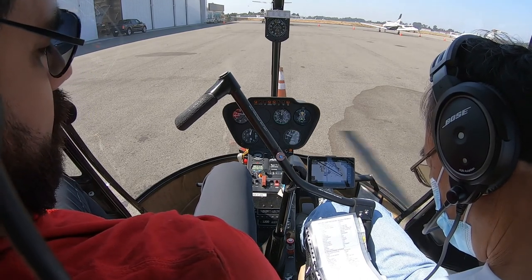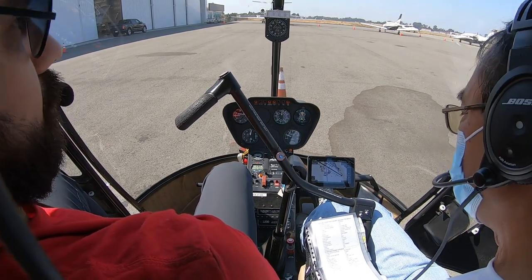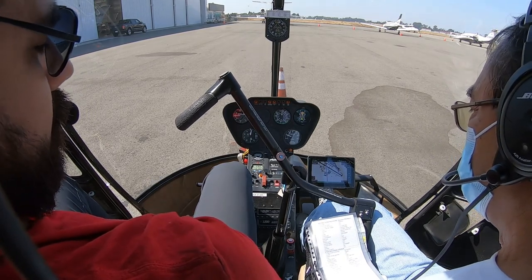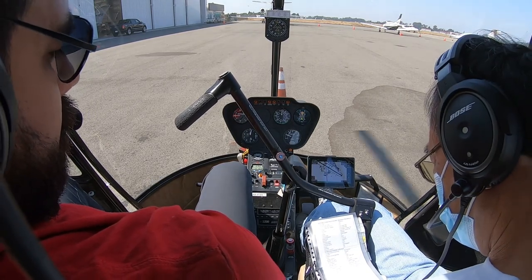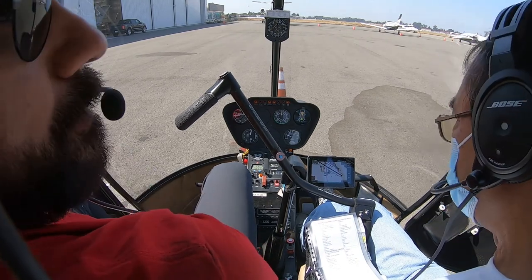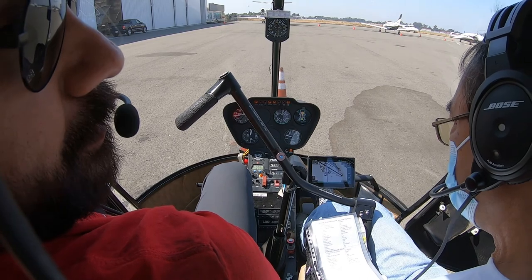Hayward Tower, helicopter 442 Bravo November. Helicopter 442 Bravo November, Hayward Tower. Helicopter 442 Bravo November coming up on Cal State to the northeast at 2100, inbound for landing, with Juliet.